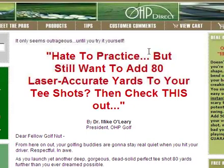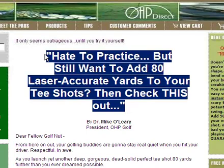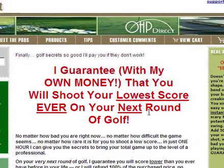Here's one. Hate to practice but still want to add 80 laser target yards to your tee shots, and check this out. Here's the hook. The hook here is, we're not selling you how to hit longer, straighter drives, but we're selling it specifically to somebody who doesn't want to practice. So ours is geared for the person who doesn't want to practice. Okay, the hook here is the unusual guarantee.